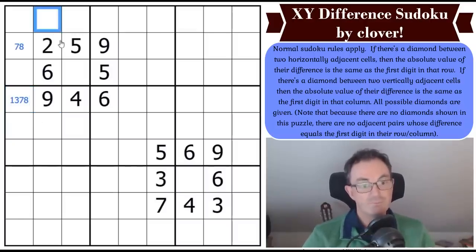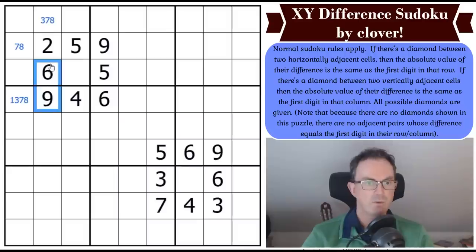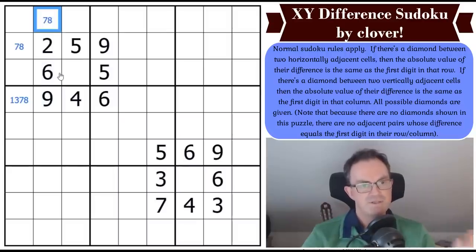Let's try this one, which can't be 2, 5, 6, or 9. So it's 1, 3, 4, 7, or 8. Now that one can't be 1 again, because that would have the wrong difference with 2. It can't be 4 this time. Or 3. Oh, I see. Right, so we get a 7, 8 pair in box 1.